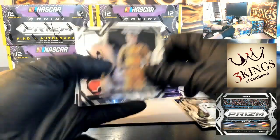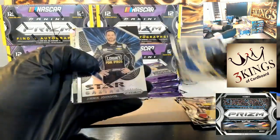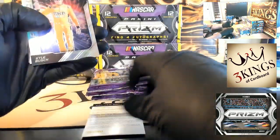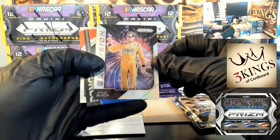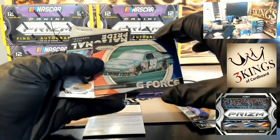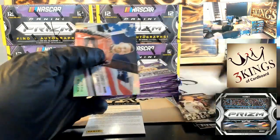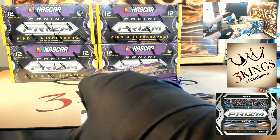Tyler Reddick rookie. Have a redemption. I'll hold that right there. Silver Kyle Busch, red, white, and blue. G4 Carl Edwards. And we'll slide the old slime monster over here.